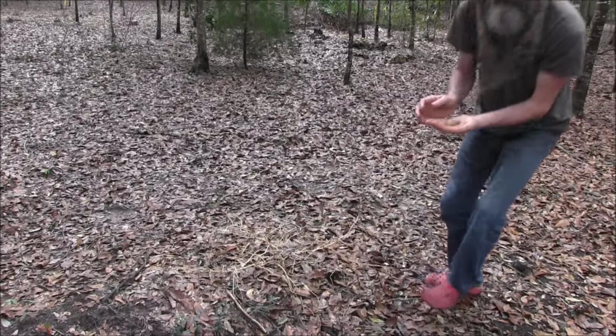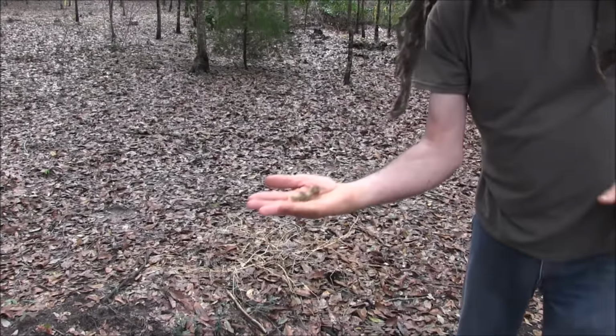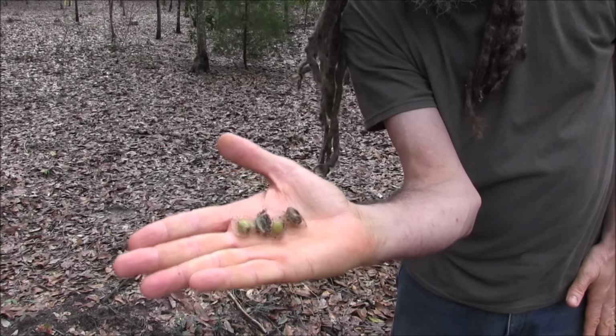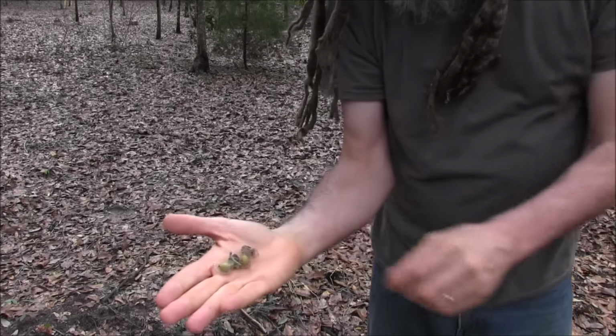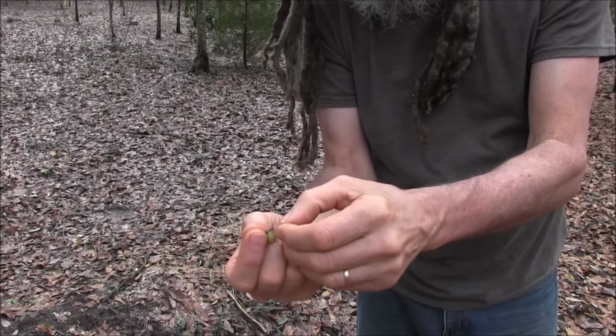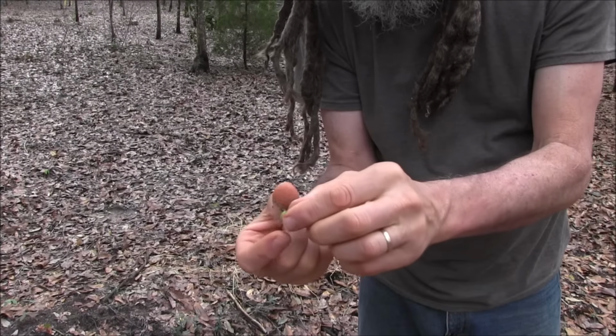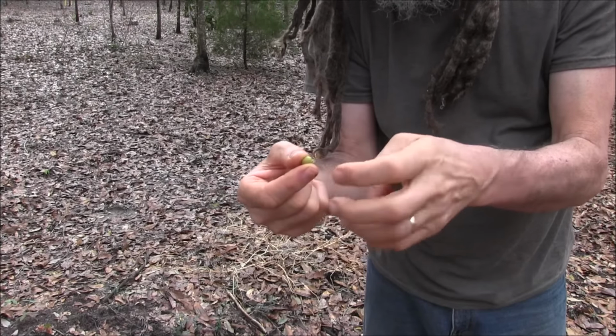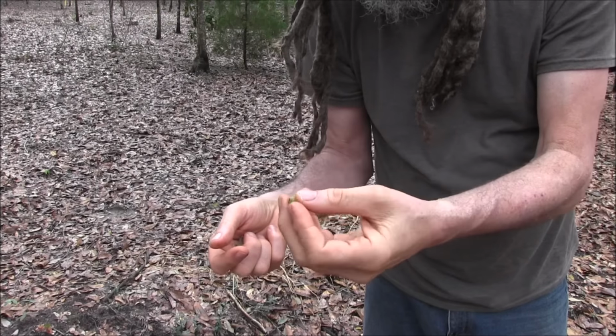I don't know how good this thing is at focusing up close. We'll put it right there, see if you can see that. But anyways, it's got that little, well, they call them hanging lanterns, but it's got a little bitty husk around the outside, just like a tomatillo that you get at the grocery store. They just taste like green tomatoes.